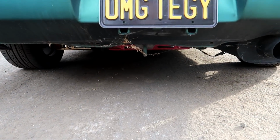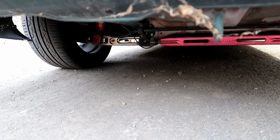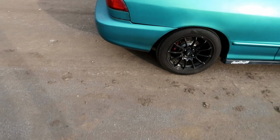Now moving on into the bottom, ignore the spider webs here. If you could see that, we got a Megan Racing bar down there, and then Function and Form LCAs. I did a video of installing those. Now the whole reason I installed those in the first place was because my rear control arm bushings, or whatever those things are, kept squeaking, and it was really annoying. So I put those in. I probably had them for about a year now. I got them last Black Friday, so yeah, about a year now, and they don't squeak at all. So if you guys are looking for some quality, good looking LCAs, then go over to Function and Form. But other than that, I think that about does it for the outside of the car, except for, you know, the whole exhaust system, whatever.